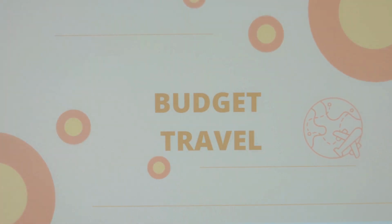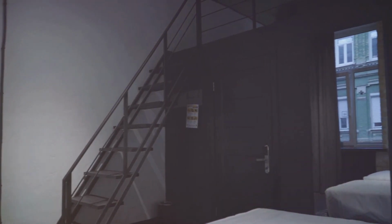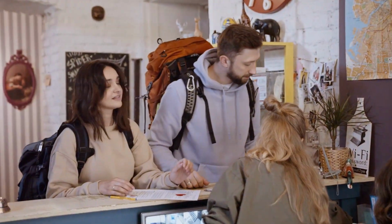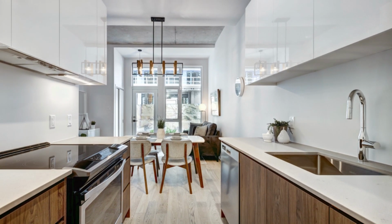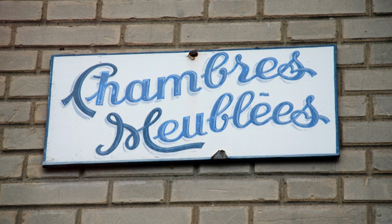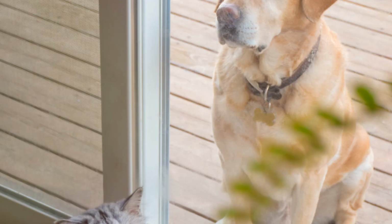On to accommodation. Hostels are a budget traveler's best friend. Sites like Hostelworld and Booking.com offer plenty of options. If hostels aren't your thing, consider Airbnb. You can often find cheap rooms in shared apartments or even entire places for less than the cost of a hotel.